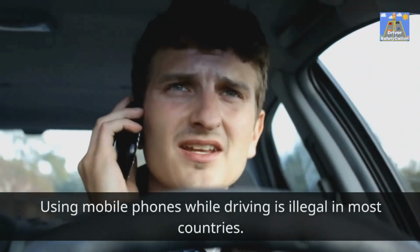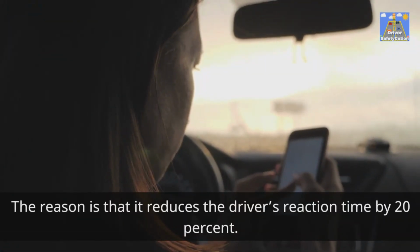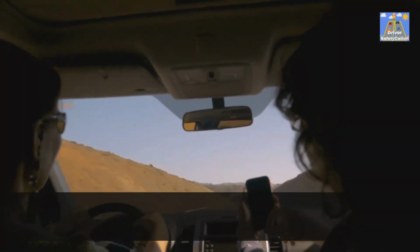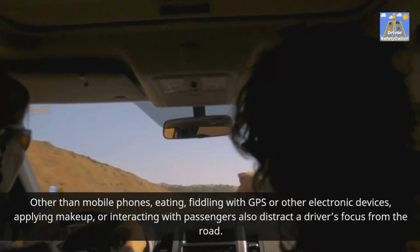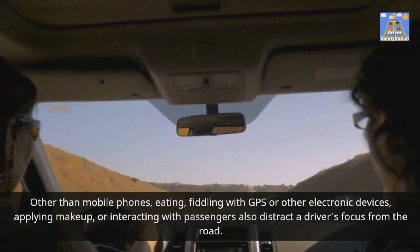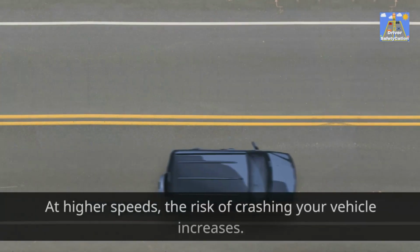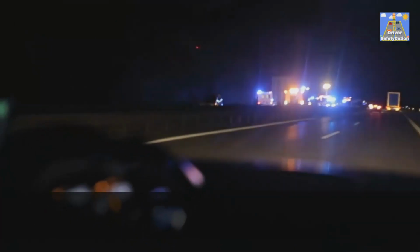Using mobile phones while driving is illegal in most countries. The reason is that it reduces the driver's reaction time by 20%. Other than mobile phones, eating, fiddling with GPS or other electronic devices, applying makeup, or interacting with passengers also distract a driver's focus from the road.